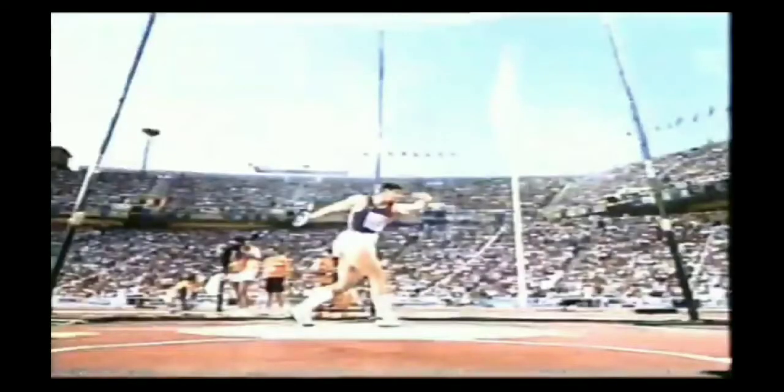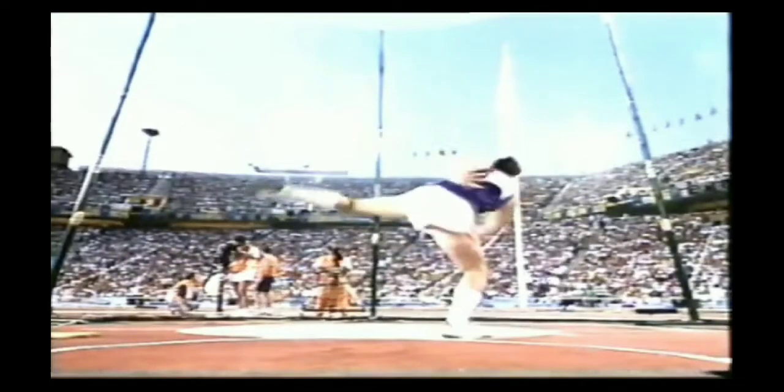I will list all his accomplishments and personal records and his height and weight if I can find them in the video description. But for right now, let's take a couple looks at his throw in regular motion, and then we'll break it down. This is his winning throw at the 1992 Olympics.